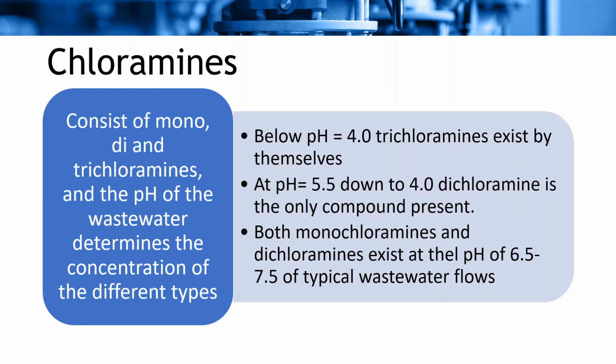So a little about the structure and the chemistry of chloramines. Chloramines can exist in the form of mono-, di-, and trichloramines. And the pH of the wastewater that they're in usually determines the concentrations of each of those different forms. So below a pH of 4, you're typically going to have trichloramines, and they're going to exist by themselves. At a pH of 5.5 down to 4, you're going to have dichloramine, and that's going to be the only one present from there.